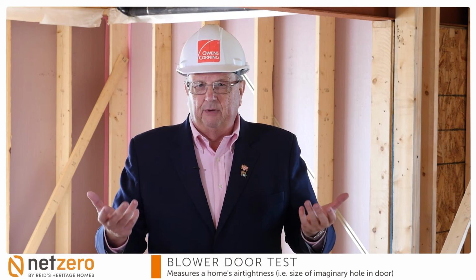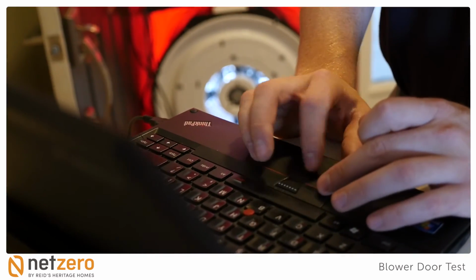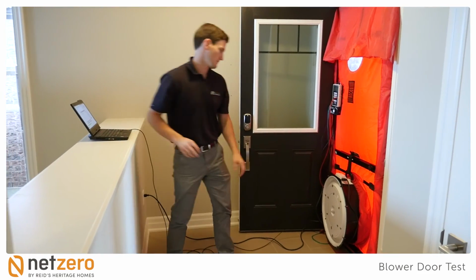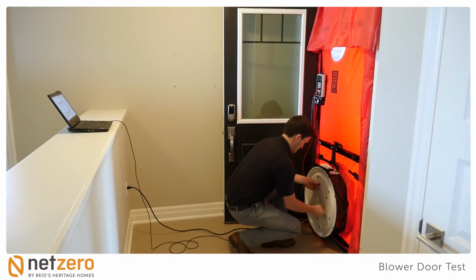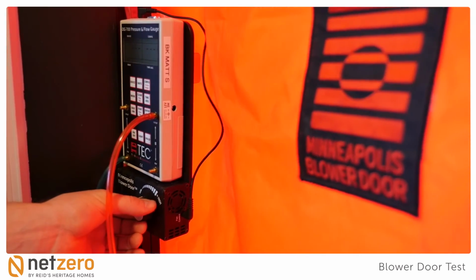When we do blower door tests, typically they're done at the pre-delivery stage, so when the home is ready to be turned over to the homeowner. In this case, we're going to be doing a blower door test at the framing stage. So no insulation, poly, or drywall on the walls. The windows will be in, they'll be sealed, the doors will be in, and they will be sealed as well. And then we'll do the blower door test.